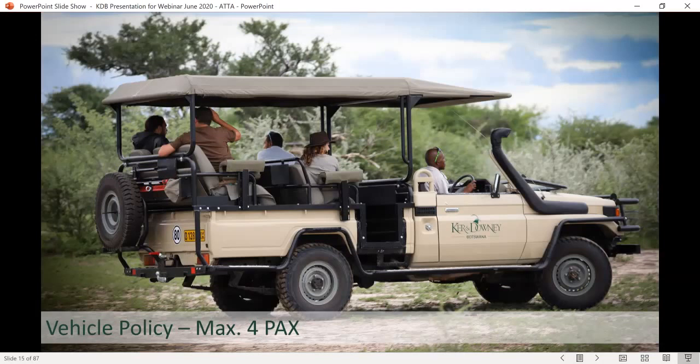Another unique selling point of Ker Downey, and this is across the whole portfolio, is our vehicle policy. We guarantee a maximum of 4 people on a game drive vehicle. As you can see from this slide here, each window seat has a camera mount. So we're guaranteeing window seats, we're guaranteeing camera mounts, we're guaranteeing a lot of flexibility when you have a maximum of 4 people on your game drive vehicle.